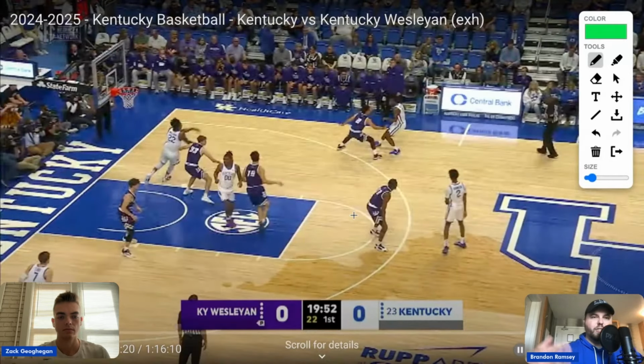First and foremost, it's just good to see a player like Otega Oweh setting two different screens on the same play. That off-ball screening is not something that we've seen necessarily a ton of from Kentucky teams in the past. And then also you have Amari Williams' passing ability being utilized right away. He had 6 assists, tying Lamont Butler for the team lead against Kentucky Wesleyan. He was second on the team in assists at Drexel last season. So he's a high-level passer, and you see that utilized right away here.